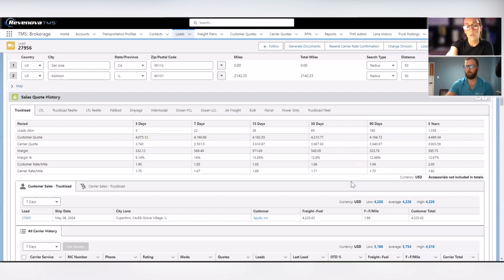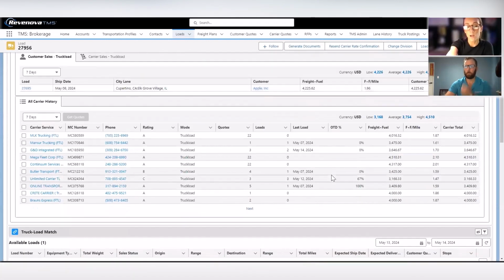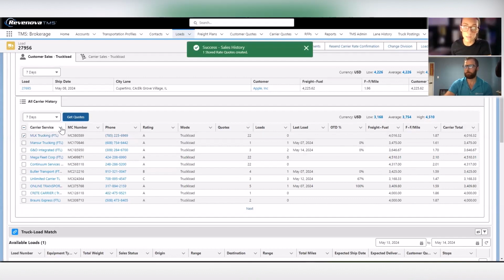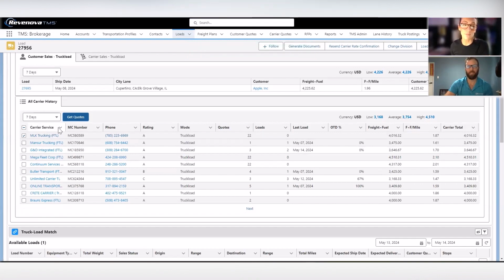I want to point out one more thing at the bottom when we're on loads: you can quickly send out a request for quote to your carriers. So I've got 7 days of quote history or carrier history. I can select one of my carriers, like MLK Trucking. You'll see that the Get Quotes button is now active. Scott's going to click on it. It's going to send out that request for quote to the carrier with the load information and give him the ability to submit a rate or submit a quote for the specific load.